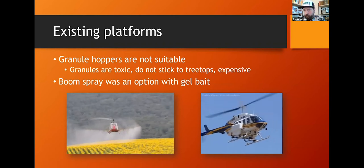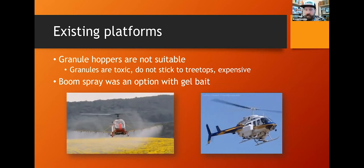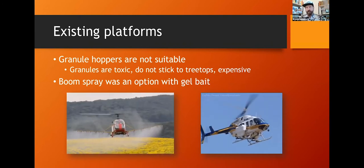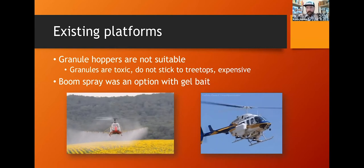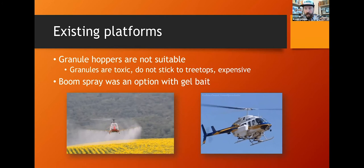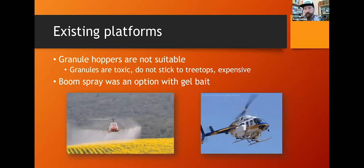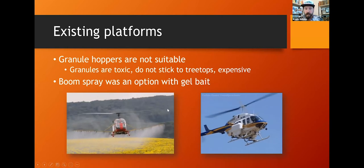A boom spray was an option. What we do is we mix this bait into a gel, and that gel bait is important because when we do our treatments, since they live in those trees, we have to squirt that gel bait up into the trees so it sticks up there so that the ants can get to it. And so when we're treating with a helicopter, that gel bait sticks in the tops of those trees, but we also need it to drip all the way to the ground. So a boom spray was an option that we considered.